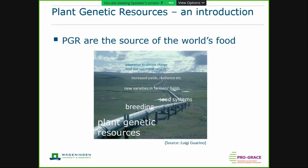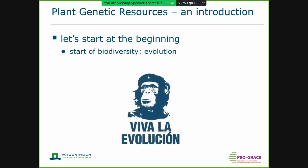Okay. This was a picture I borrowed from Luigi Guarino from the Crop Trust as a pipeline where the plant genetic resources are the starting point for breeding, seed systems, varieties, increased yields, adaptation, climate change, food and nutrition security.